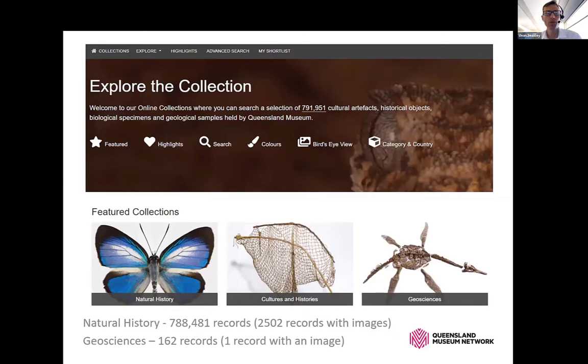We share these records via a number of means. So firstly, we share via the Vernon browser. We have about approaching 800,000 natural history records. Unfortunately, only about 2,500 of those have images. In geosciences, we only have 162 records online, and only one of those has an image, unfortunately. And it's not the Muttabuttasaurus, surprisingly. So that's a shame, because that's quite a Queensland iconic fossil specimen that we have here.